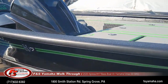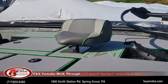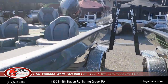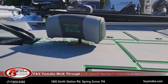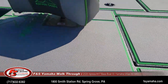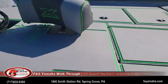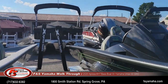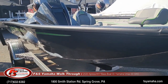A very common question we get is, what is the difference between, other than the obvious, the H17 and the H18? This is an H17 in front of me, and behind me is an H18. The difference between these two boats, as far as length, is right here on the front deck, there's 10 inches. The H18 is 10 inches longer than the 17. And when you go to the H18, you can also upgrade to the 115 horsepower max. Back to the H17, the H17 with a 90 horsepower SHO runs about 45 miles an hour.